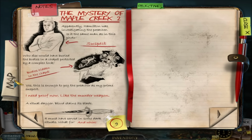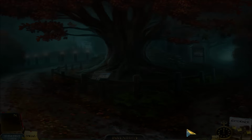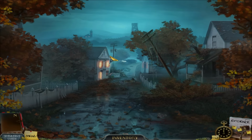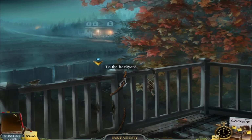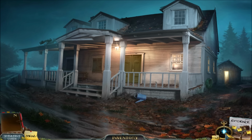So let me check my map to make sure we're all done with everything. There's something back at the lonely house. Well, let's go all the way back to the lonely house. See what I missed there. Yeah, I hope it wasn't a hidden objects challenge, because that would take a while. What did I miss?